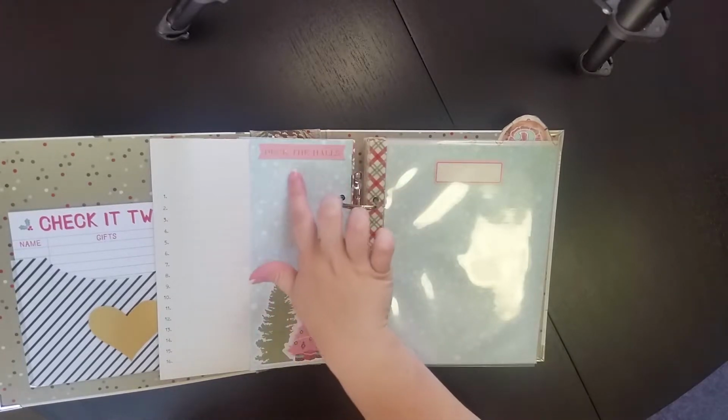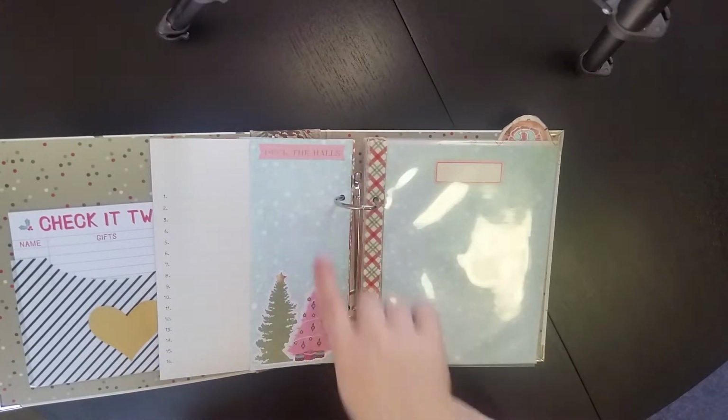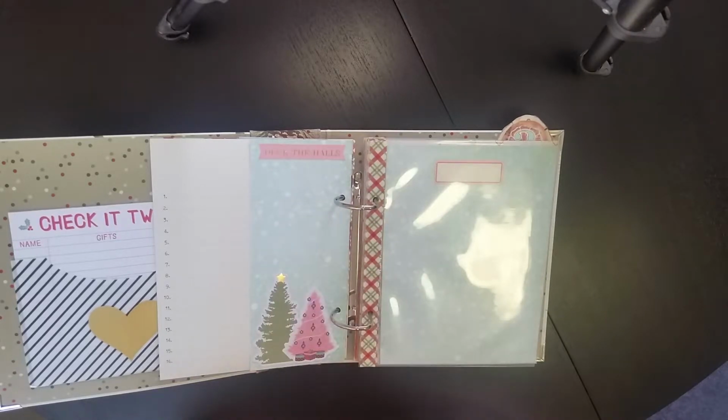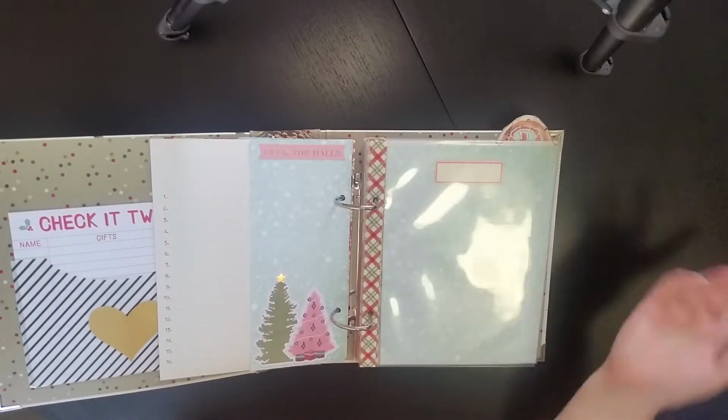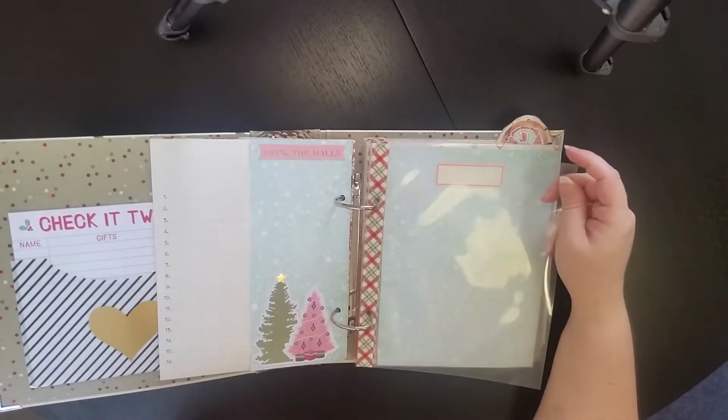So on the other side, I just glued down 3 die cuts, sorry, from my stash. It just says deck the halls. And I thought this would be cute because I start decorating my house before December starts. So I just thought that would be cute. A little journaling spot, or I could put a picture or whatever you want.